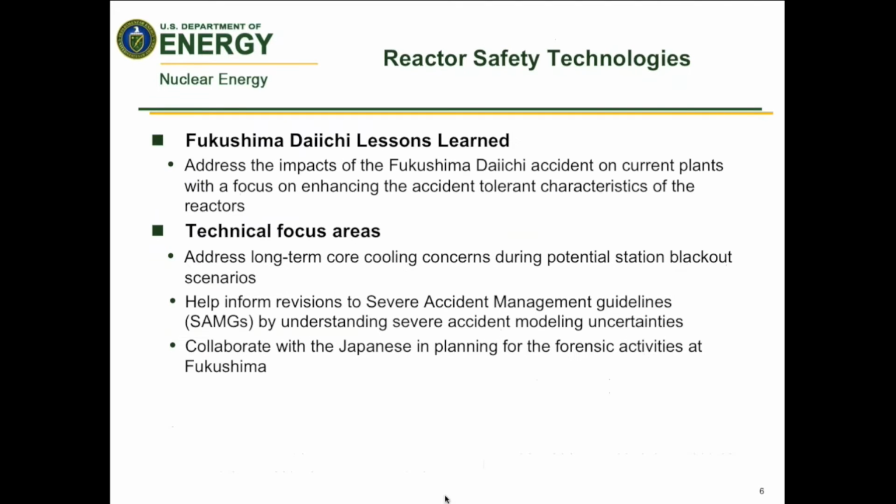And the fourth area, reactor safety technologies, is really focused on the lessons learned from the Fukushima accident. Some of the focus areas are addressing the long-term core cooling concerns during potential station blackout scenarios, helping to inform potential revisions to the severe accident management guidelines by understanding severe accident modeling uncertainties. And then finally, we're collaborating with the Japanese and other international partners in terms of planning for the forensic activities at the Fukushima plant as it's decommissioned.